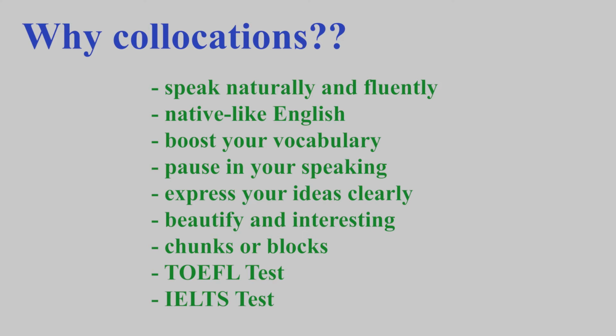With collocation, you can express your ideas clearly. You can beautify your English. You can make your English interesting for the readers and for the listeners. Linguistically speaking, words in chunks or blocks are easier for the brain to remember. And that's why collocations are easier to remember than single words. And for applicants for the TOEFL test and the IELTS test, I highly recommend that you study collocations and learn them as efficiently as possible.